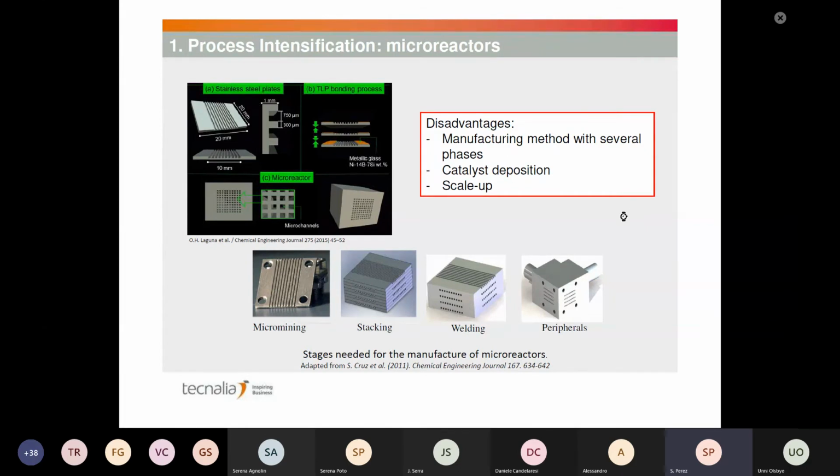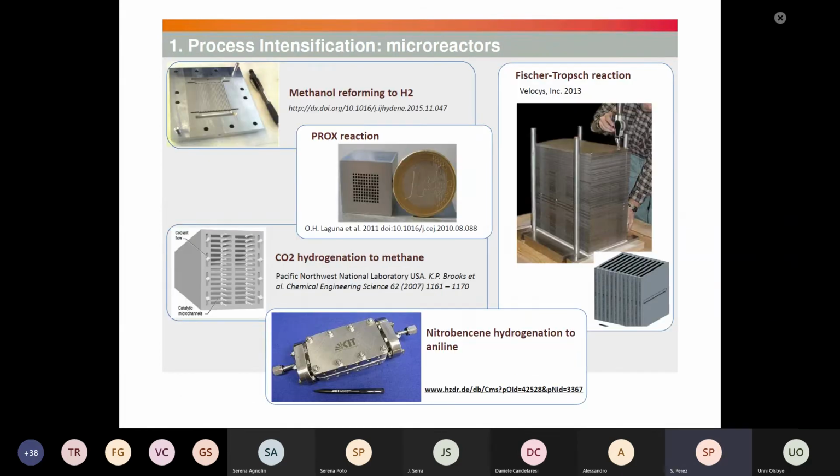The next slide, please. Following, we can see some different kinds of microstructure reactors that appear in literature, applied to chemical synthesis like methanation of CO2, selective oxidation of CO, methanol reforming, or Fischer-Tropsch synthesis. In all these reactors, the catalyst is deposited in the plates that set up the reactor. This is a problem if the deactivation of the catalyst occurs.